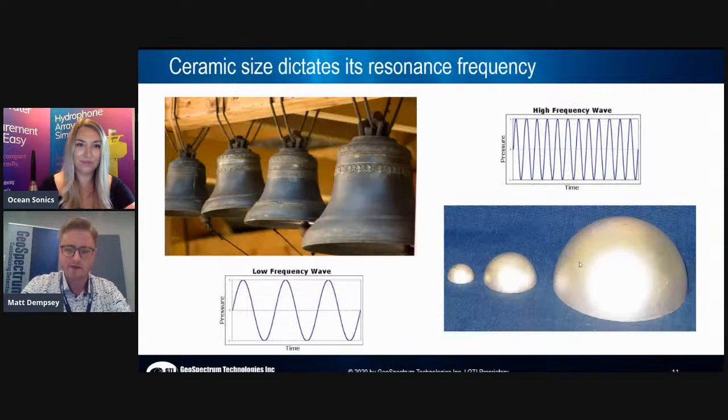So the size of the ceramic elements that you're using will dictate its resonance frequency. Now, what does that mean? So back to the bell analogy. A large church bell will make a lower, louder sound than a small little bell.